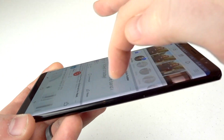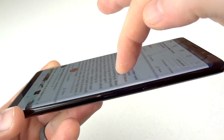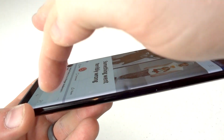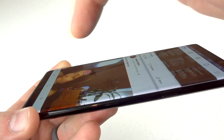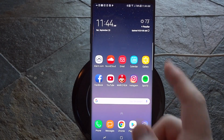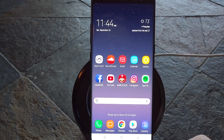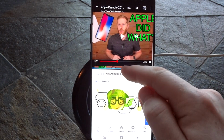Viewing photos, videos, or just scrolling down your Facebook feed has never looked so sharp. And with the way the content just melts over the curved edges, it will have you never wanting to go back to any other regular display again. With curved edges, you get fun additions to the UI such as Apps Edge, a quick way to access all your favorite apps with one swipe of a finger.